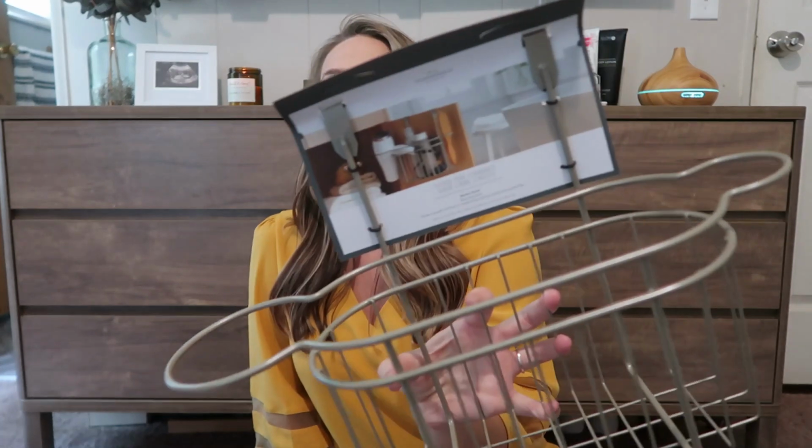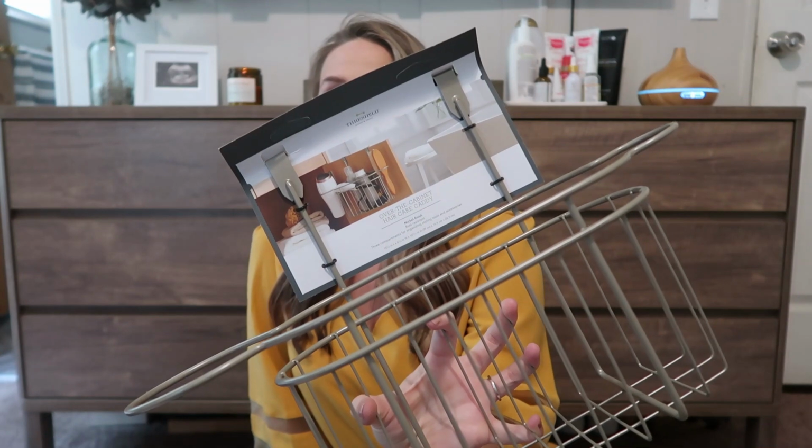The next thing for underneath my sink, I'm going to try to go in order here, is this organization caddy so that I can put my hot tools in it, maybe my hairspray, things like that. So we're going to see how this works out under there. Hopefully it does work out, and if not, like I said, I can always return it, change things out.